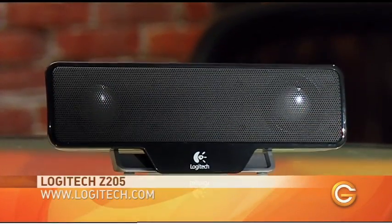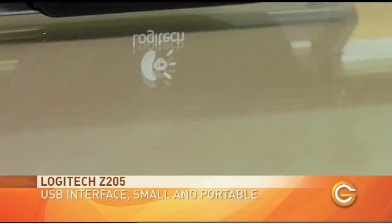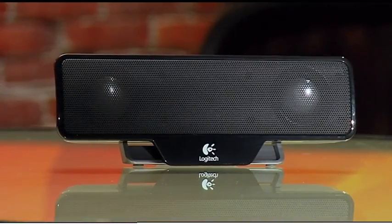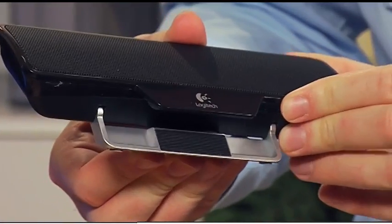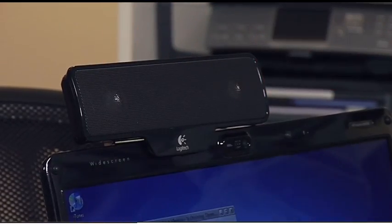The first one I want to show you is from Logitech. It's their Z205 model, and the thing I liked about it is it's a portable speaker system. It connects via USB. As you can see, I have the USB cable here, but what I liked about this, it's great if you do a lot of meetings, either in coffee shops or you go into people's offices. You can really take your presentation to another level by putting a better sound into it. It's got this little clamp on the bottom, and the idea here is that you simply fix it to the top of your laptop and you get a much better sound through that system.